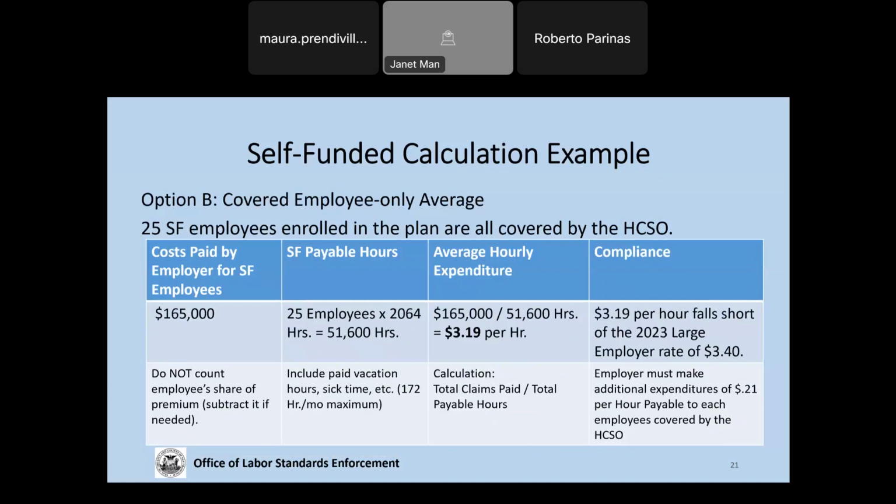If the employer does not want to do, and I should note, the employer can choose which calculation method it wants to use. So if you want to use option A and then use option B and see which one is more favorable to the employer, that is fine, as long as you keep records of it.